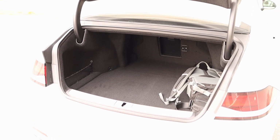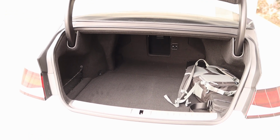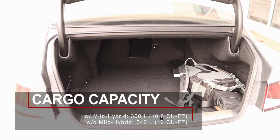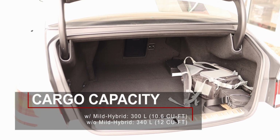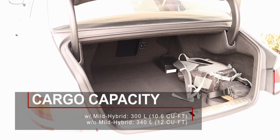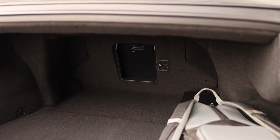Behind the seats, the trunk is on the small side compared to the Mercedes S-Class or the BMW 7 Series. The G90 only has 300 liters of space. The non-hybrid variant has an additional 40 liters or about 1.5 cubic feet of extra space. There is also a pass-through in the middle for longer items such as skis.